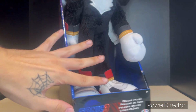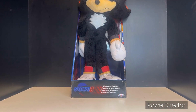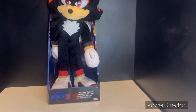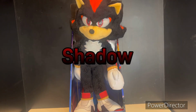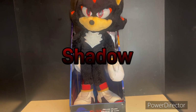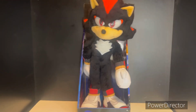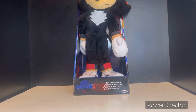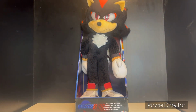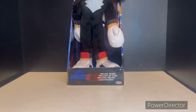I actually came across something at Target. So now, technically, I have all of the Shadow merchandise for Sonic 3 as of right now. So here he is, the Shadow the Hedgehog deluxe plush from Sonic 3. I found this guy while just bumming around, in and out of stores, looking around for the fun of it. I haven't been able to find this guy, so just seeing him there was kind of a big surprise, and I'm just glad I have him now.